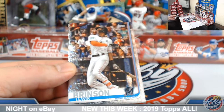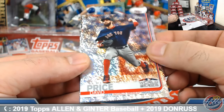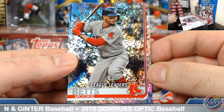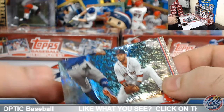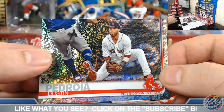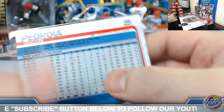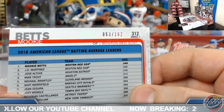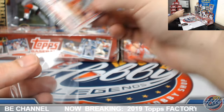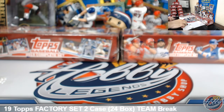Louis Brinson for the Marlins. David Price, Series 1, World Series Highlights. Nice one there for the Red Sox. As well as Mookie, Series 1, League Leaders. Isaac Galloway, rookie. And nice Petey. So 3 Red Sox, 2 Marlins in that pack. John, congrats on those. A couple nice ones there with the Betts, the Price, and the Pedroia. Oops, Galloway there.